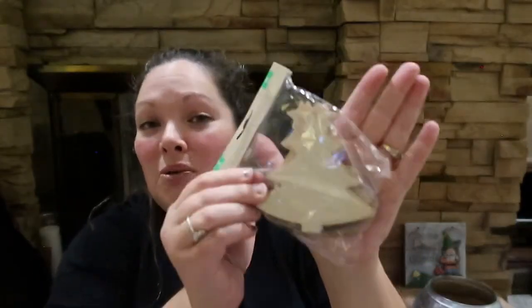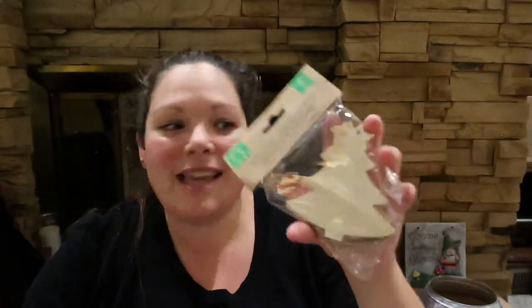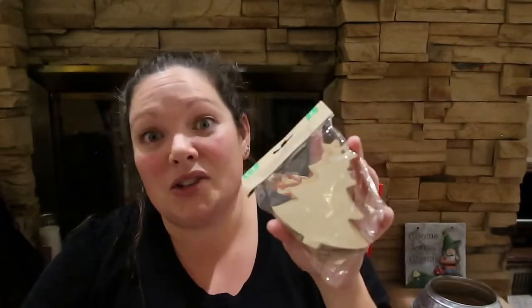Now, I knew that I already had several packs of these, so I didn't need to buy multiples of it, but I always grab them because, again, they make great garlands, they make really cute tags and that kind of thing, so you can never go wrong having these in your stash.